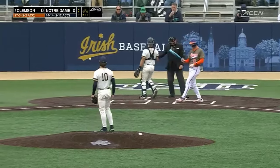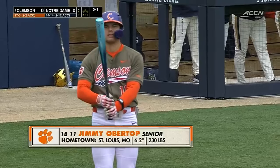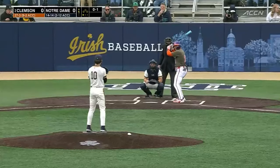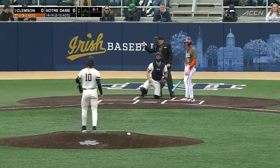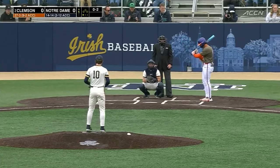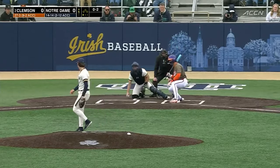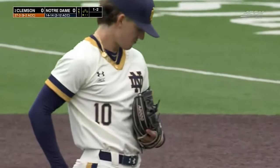Obertop fouls back the first pitch he sees. Yesterday, a little bit of a quieter day, 1 for 5. Take a look at the Clemson jerseys today. Got a bit of a USA look. Behind in the count quickly. Pitch low, Fox can't get the first baseman to bite.